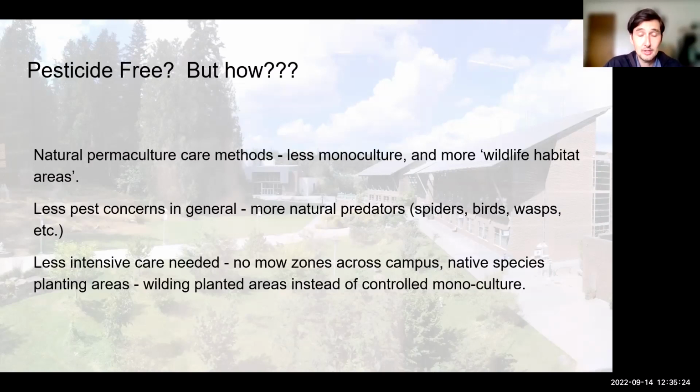The benefits of this have also brought some interesting ideas, in that we have more natural predators. There are more spiders, birds, and wasps that actually take out any sort of hazardous pests. We have lots of ladybugs. We have a variety of other predatory insects too that catch and control potentially hazardous bugs and pest species.